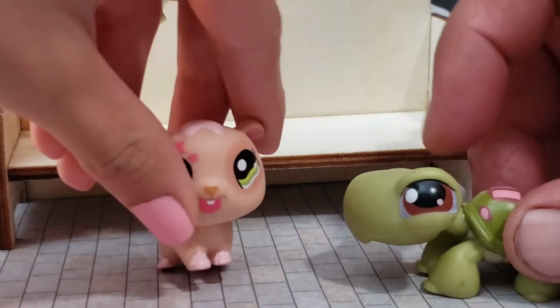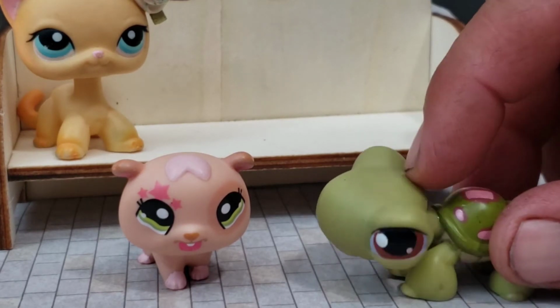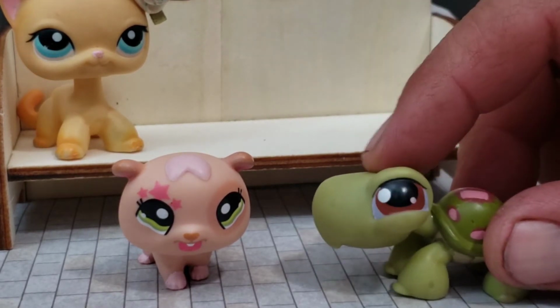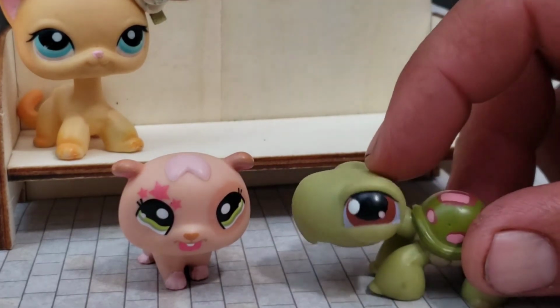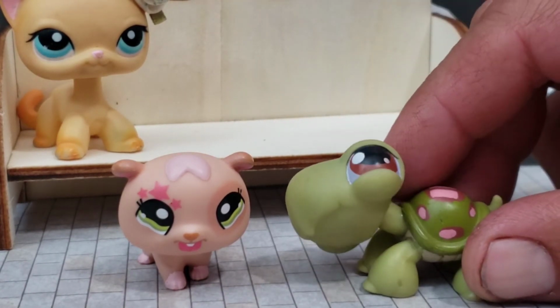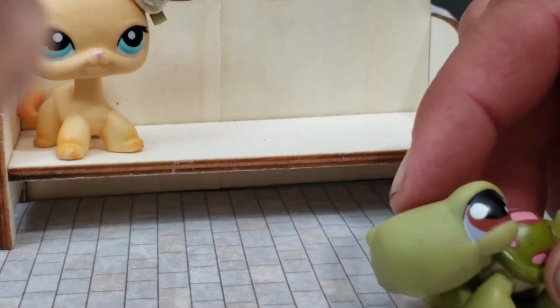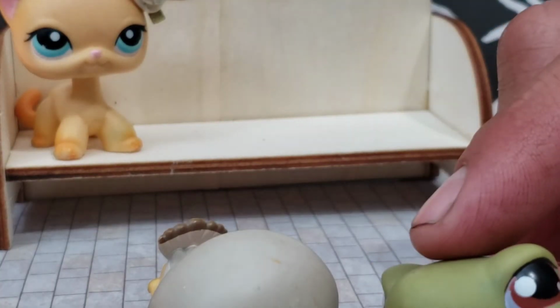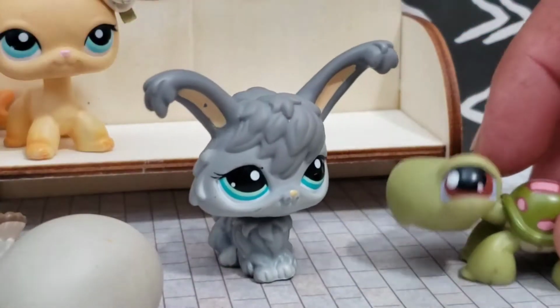Finally. Okay. How about this one? No. Baby mouse? Yeah. Guinea pig. Hamster. It's a hamster? Okay. You got two more. Oh, that one is really hard.